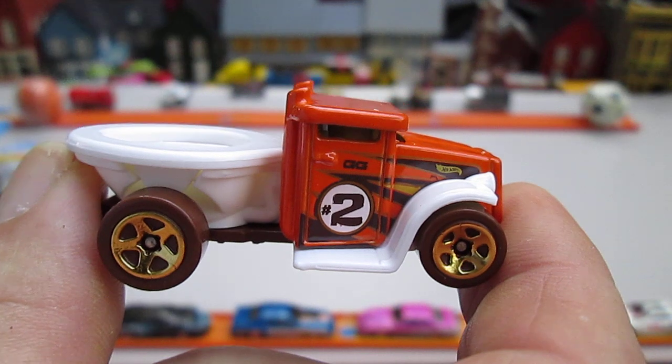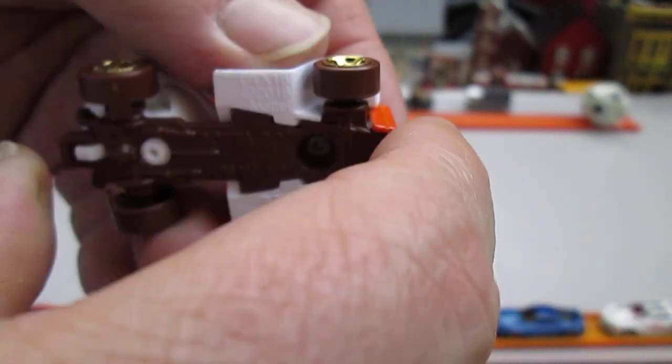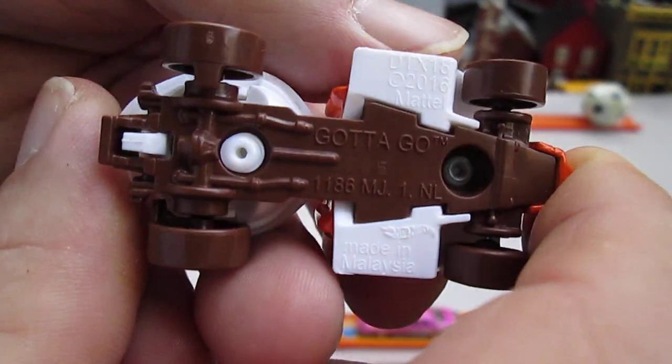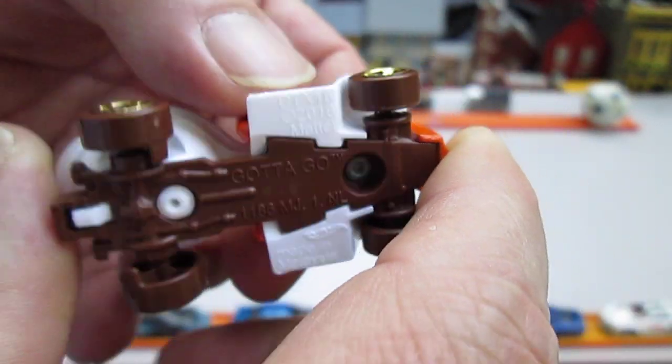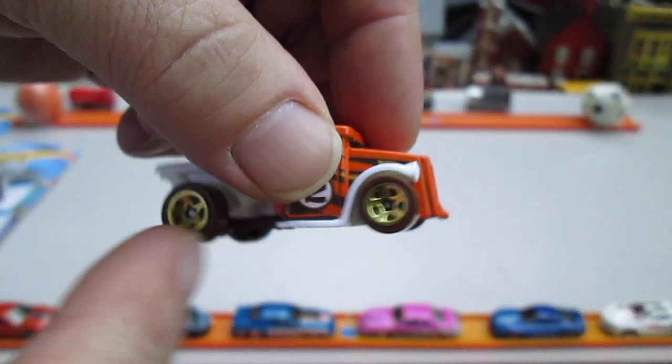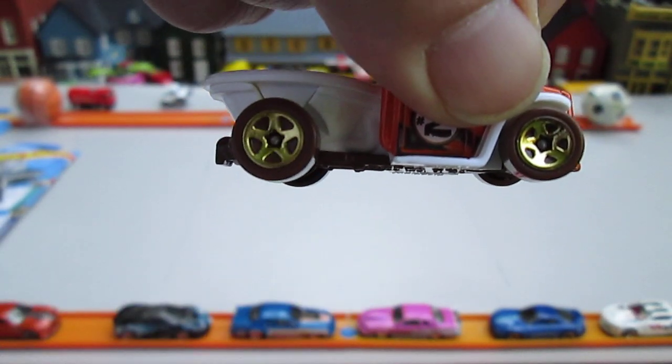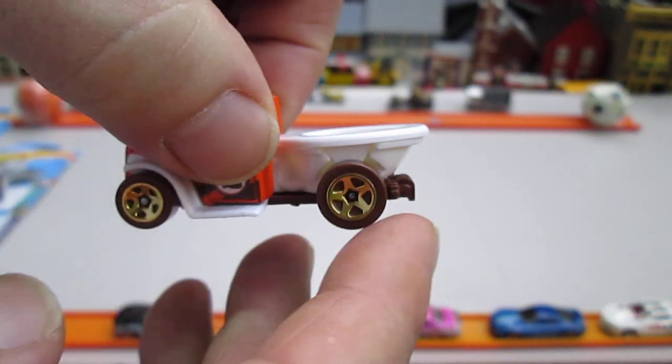That orange you're looking at is all metal. Plastic bottom is brown. And this vehicle's made in Malaysia. All the wheels are also brown. That one's not free rolling because it makes the seat go up and down.